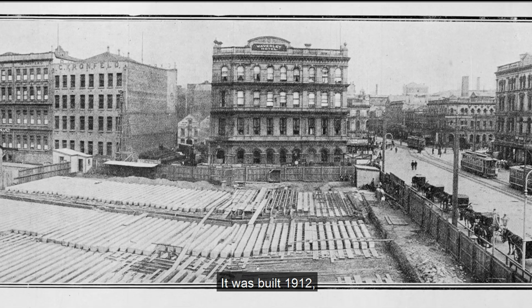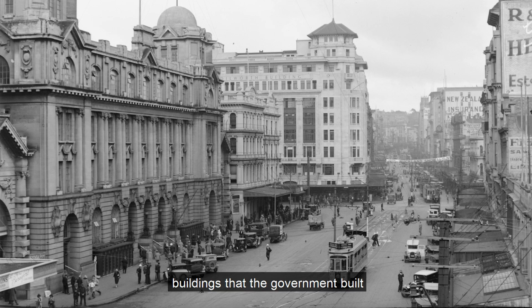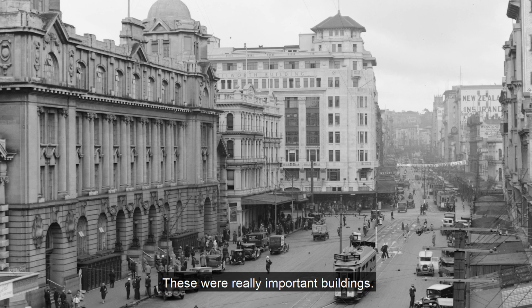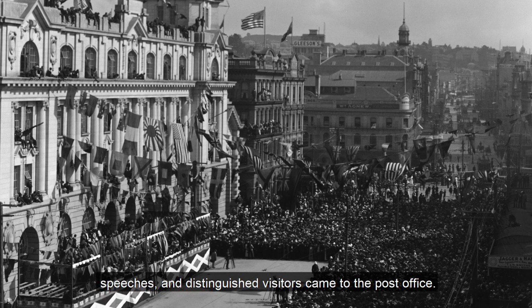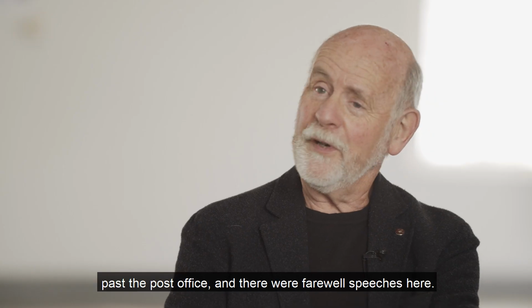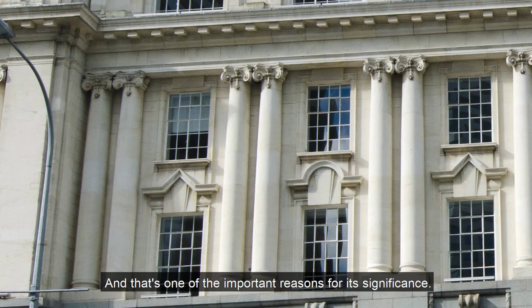It was built 1912, opened I think 1913. It was one of a very large number of very fine buildings that the government built for post offices all around the country. These were really important buildings. On this building, for example, in Queen Street, a lot of very important public announcements were made, speeches, and distinguished visitors came to the post office and were welcomed. The troops were sent off to the First World War, past the post office, and there were farewell speeches here. And architecturally, it's a very fine building, and that's one of the important reasons for its significance.